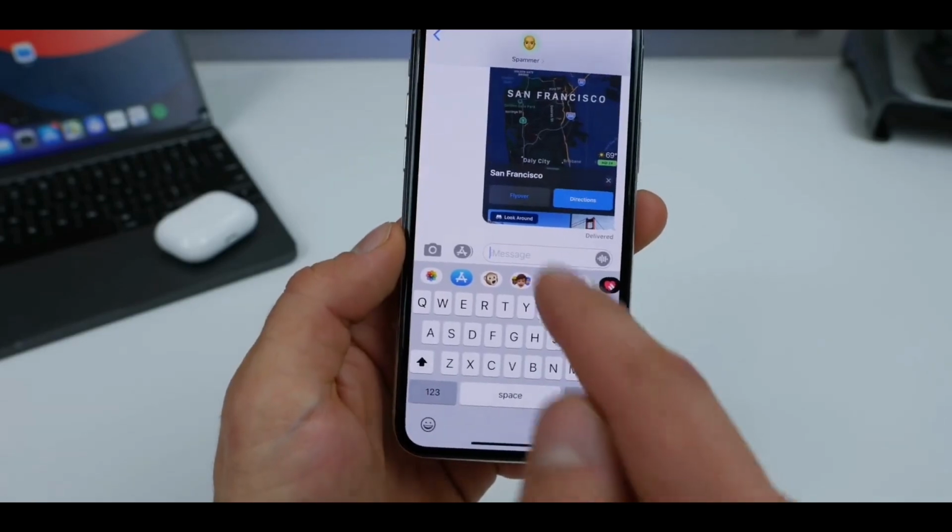So this just dropped, beta 1. There's a number of new changes inside. One really good one, and we'll cover that at the end.